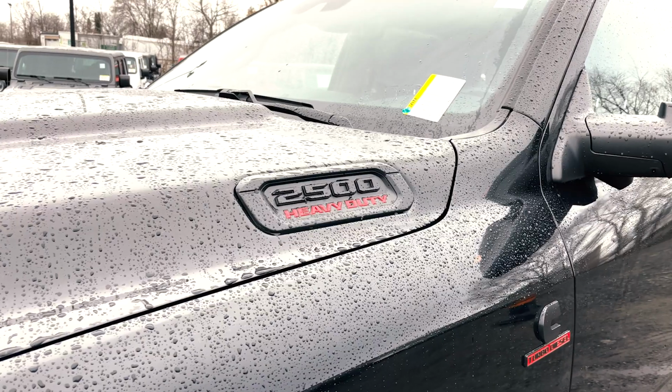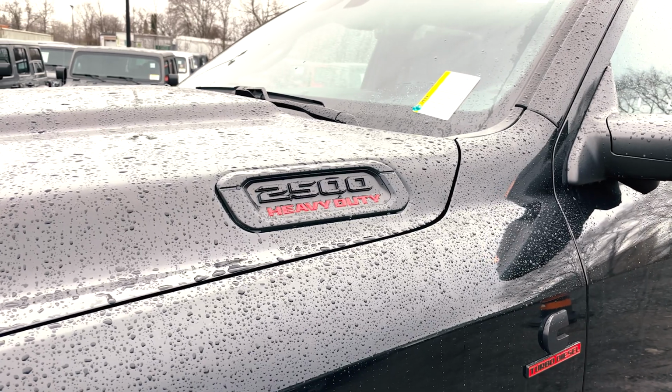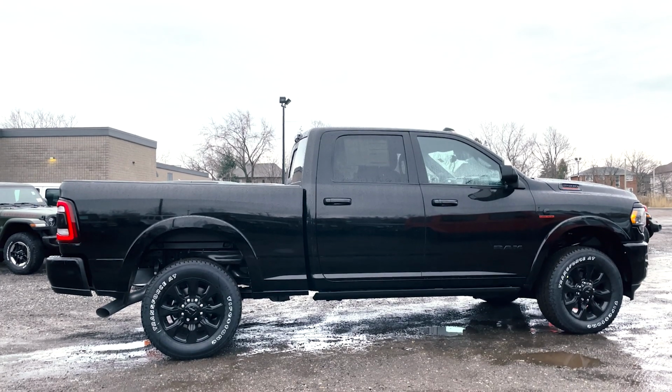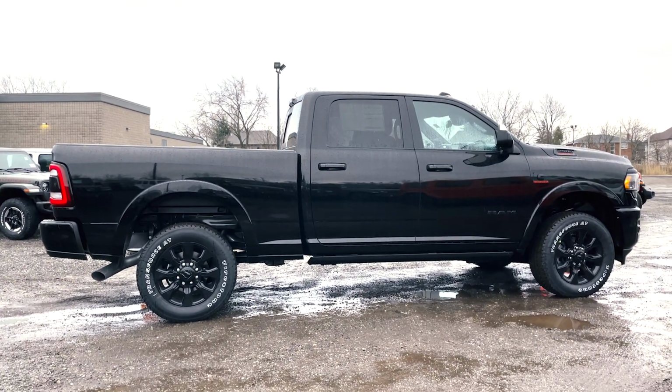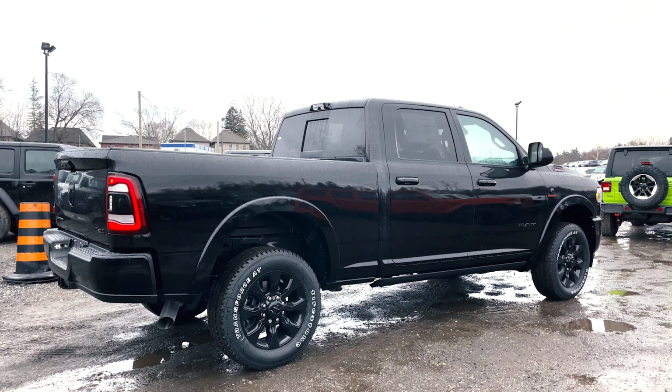And then of course, you've got your typical 2500 Heavy Duty badging on the hood, and then the Cummins badging on the side because this is the diesel version. Another extra option that this particular truck has is your anti-spin differential rear axle. Right before we look at the rear of the truck, standard on these Limiteds, you are going to be getting your Ram cargo management system.